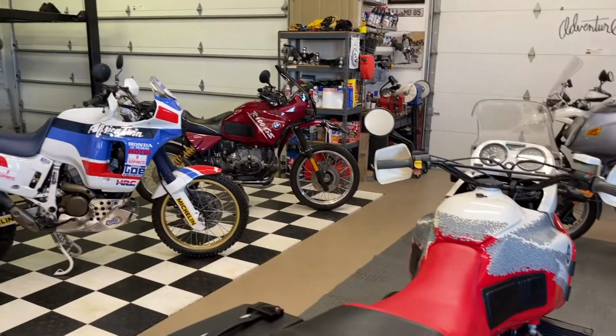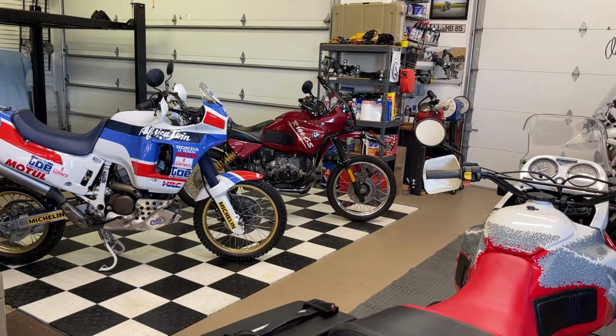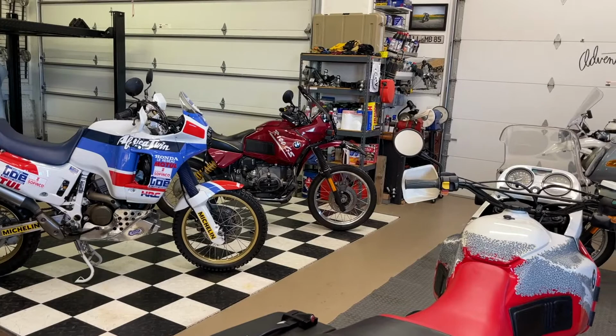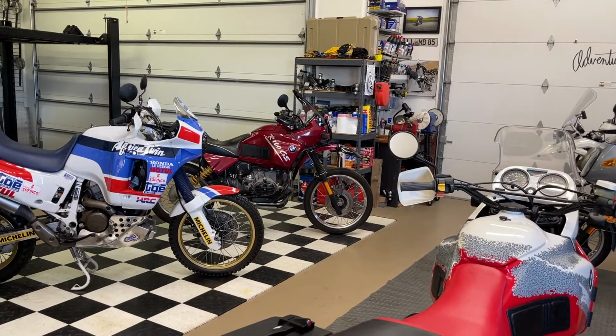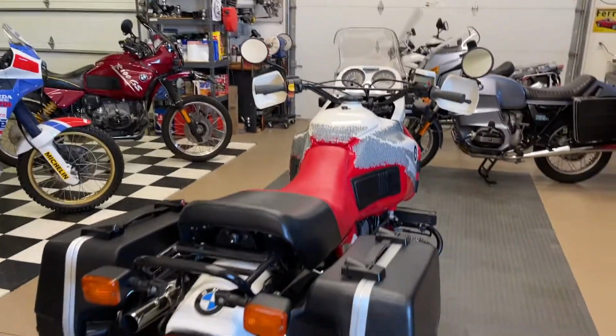The red bike in the background there is one that I bought in 1993. That's been my personal ride that I customized, a GS Paris Dakar. And even when I bought that new from Linder's Cycle Shop on the East Coast, it didn't look as clean as this bike does right now.